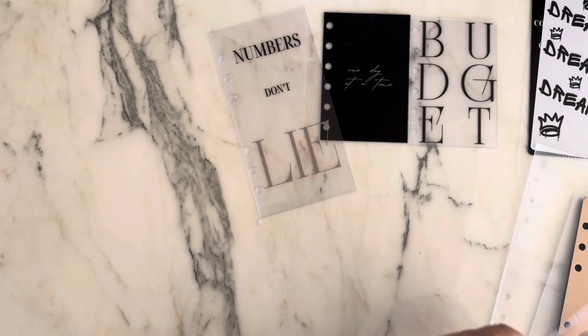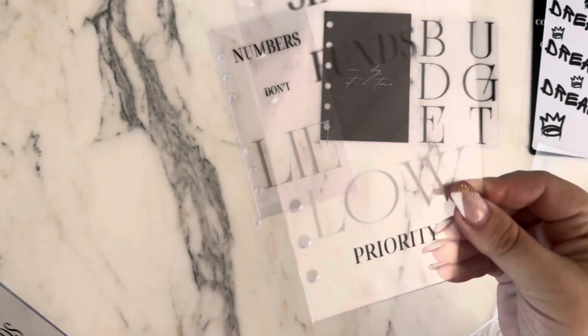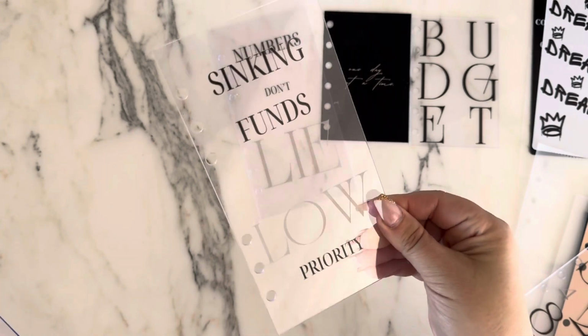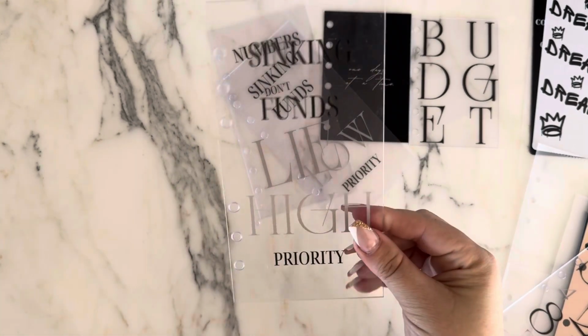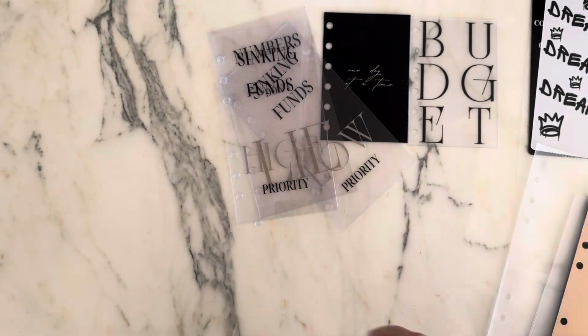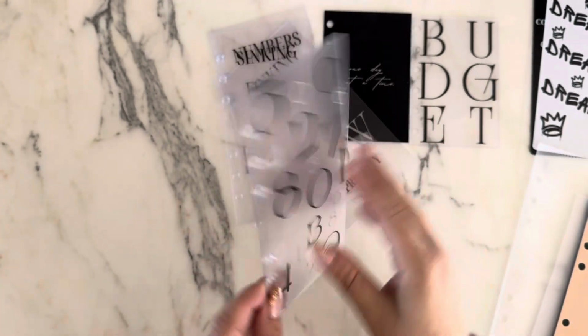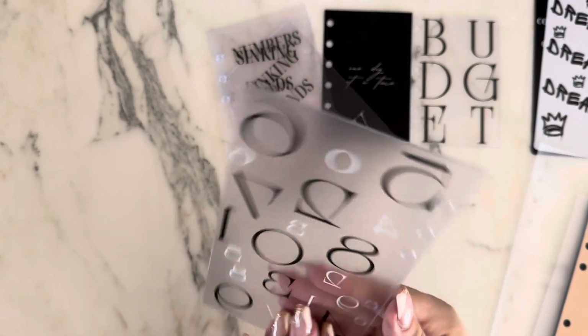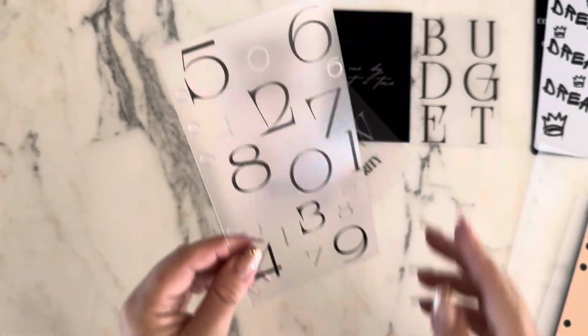And then we came out with covers for your sinking funds. So this is the sinking funds low priority and a dashboard for a high priority. And this is just a fun frosted dashboard with a bunch of numbers. This is a frosted material, so you won't see any scratching or anything like that on these.